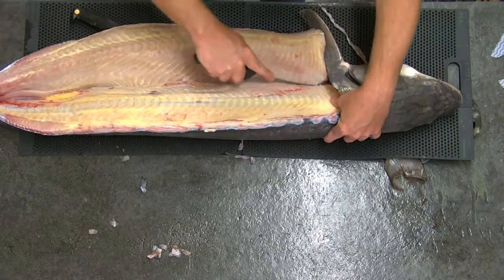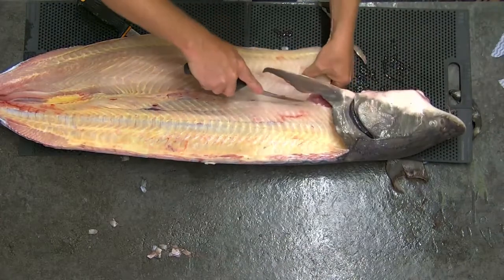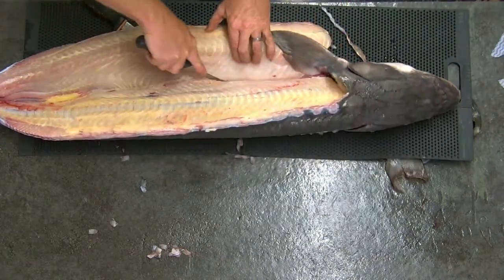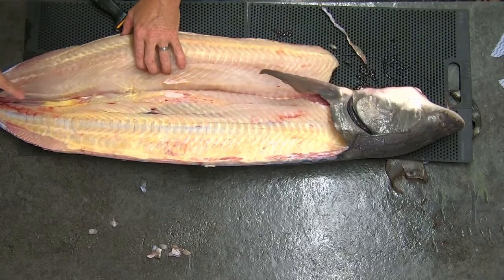As you can see, I'm getting down to the bottom end of the tail. It starts to darken up here. That means you're in a good spot. Continue to go with it. And you'll see now I'm down past the belly and I'm getting to that skin at the bottom. That's where we want to be.